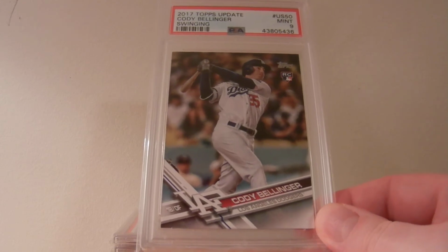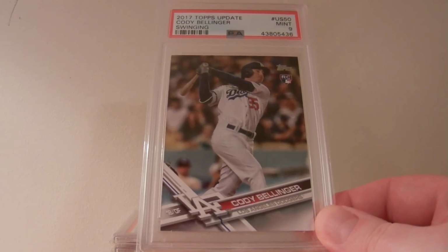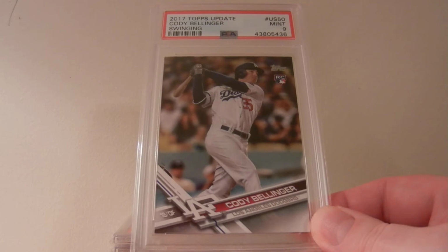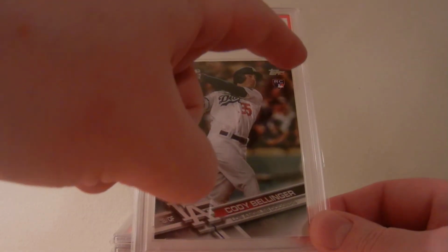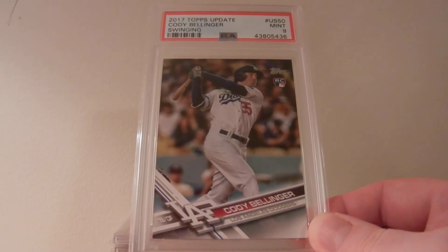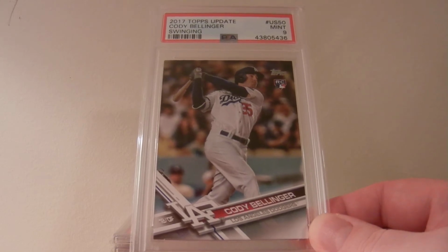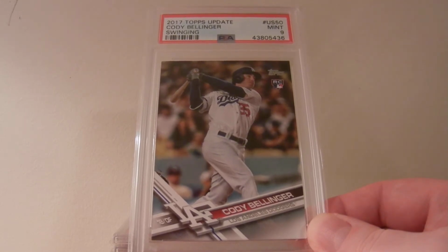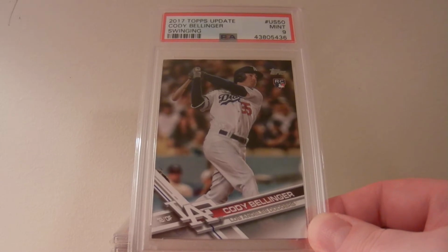So Acuna At Bat Up. Next card is a card that I pulled in my hunt for the Bellinger. This is from 2017 Topps Update. This is a Cody Bellinger Update Rookie that I got from my LCS that I pack pulled. Got a Mint 9, and I mentioned in my submission preview video that this probably had a very high likelihood for the Mint 9 because the one corner right there definitely has a lot of edge wear, a lot of white showing. I'm not sure if you can see it on camera, but it's pretty easy to pick up. One of my things is I always like to submit cards that I pulled myself, just to see what they get out of the pack. But this got a Mint 9.